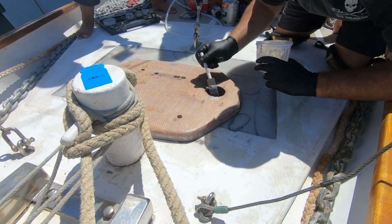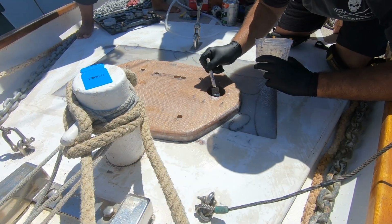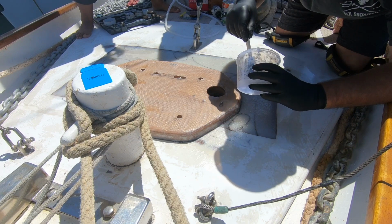Once all of the holes are cut, we seal the end grains of all of the wood with West System epoxy.